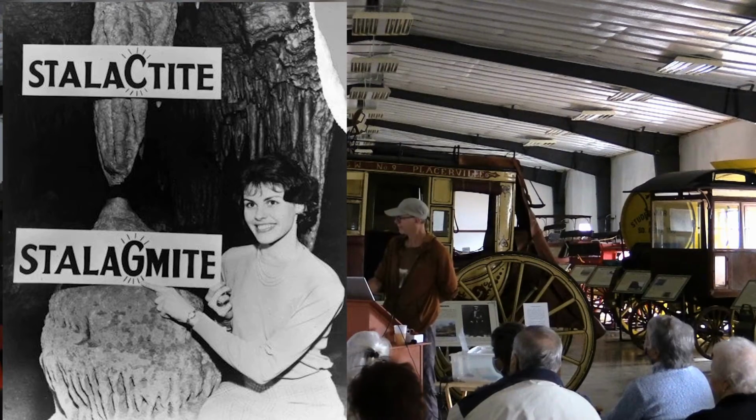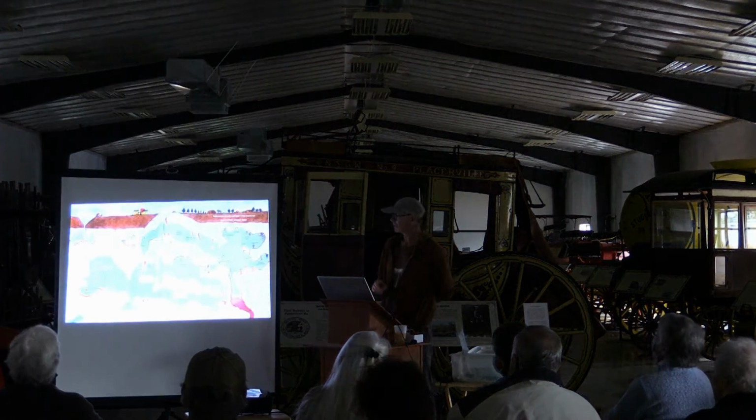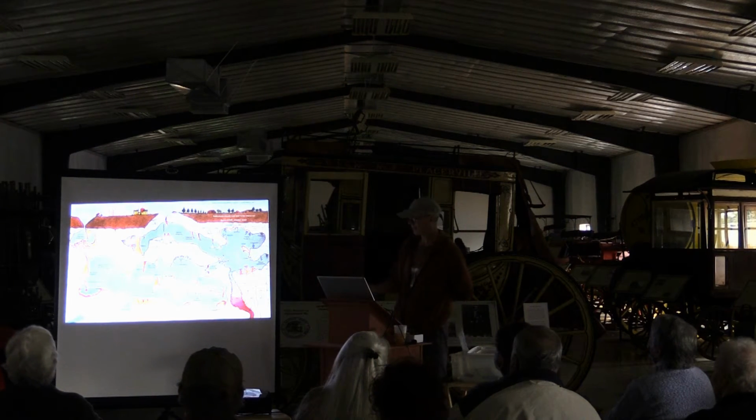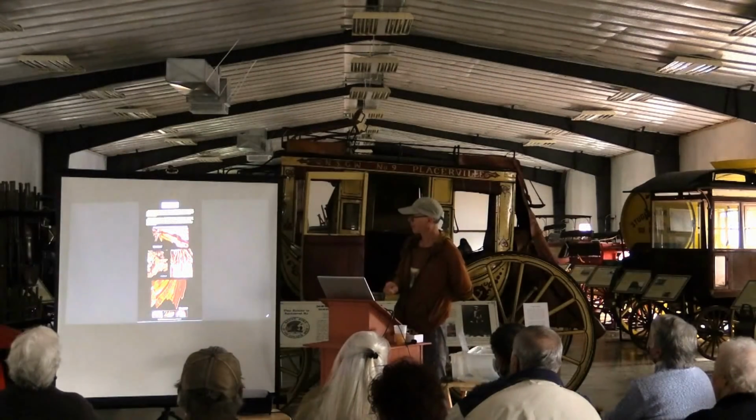This was actually a postcard from one of the show caves back in the 50s or so. On the Virtual Cave, you're presented with this diagram. You can see there's about 40-some different types of cave formations, and this is an image map where you can click on one of these things. This is a good diagram because it shows the context of them. Some things hang from the ceiling, some things are on the floor only, some things formed underwater, some things formed above water. So this gives you an immediate sense of how they relate.